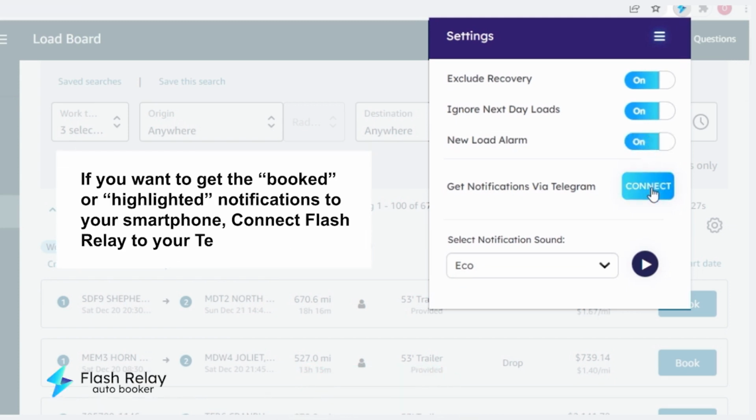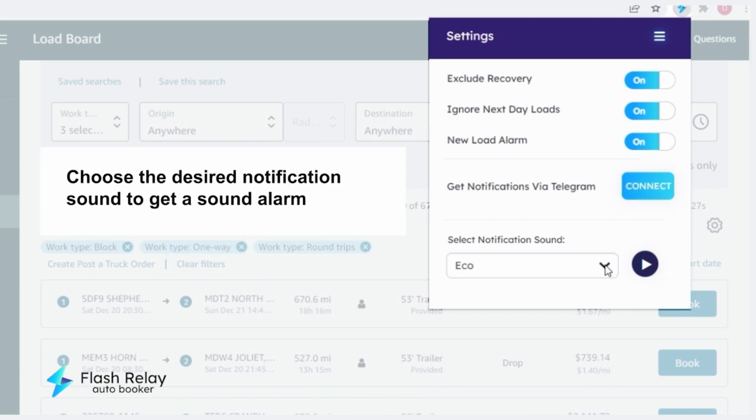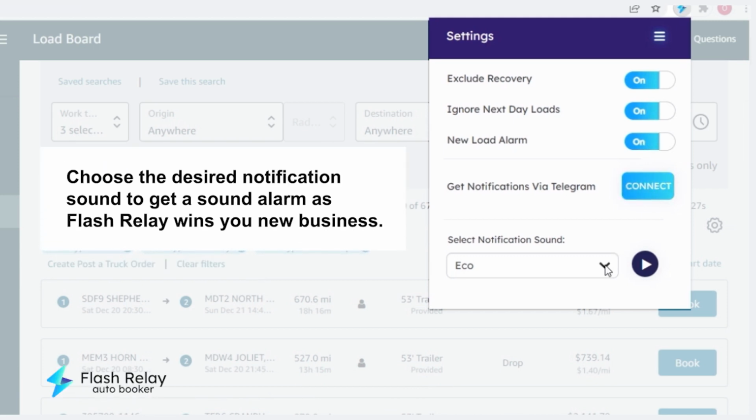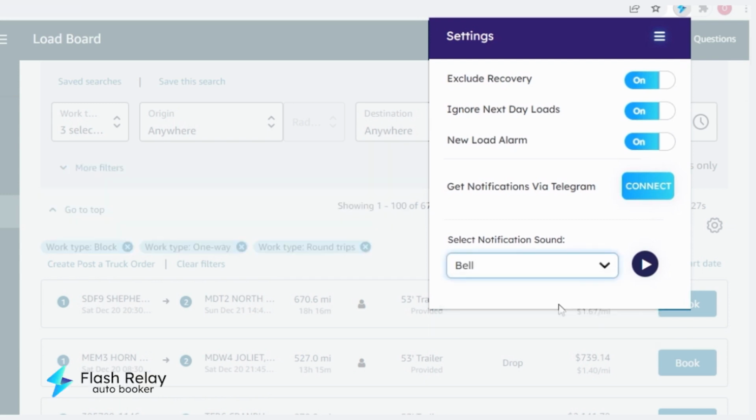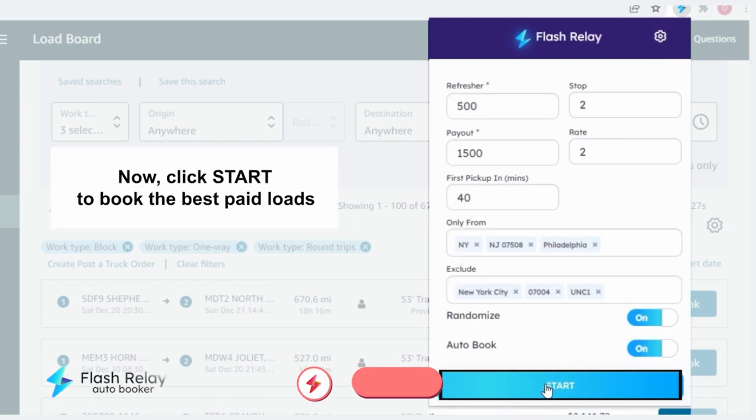If you want to get the booked or highlighted notifications to your smartphone, connect Flash Relay to your Telegram. Choose the desired notification sound to get a sound alarm as Flash Relay wins you new business. Now you can start booking the best paid loads.